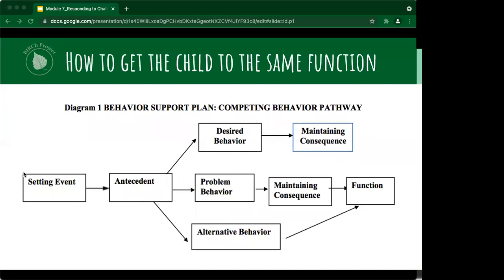We will start on the left here with the setting events. And these are things that influence the behavior. So for example, feeling sleepy, being hungry, or being out of your routine can make a person more irritable. Then we'll move to the antecedent. This is an internal or external stimulus that acts as a trigger for the behavior. Maybe it was the room becoming very noisy, for example.